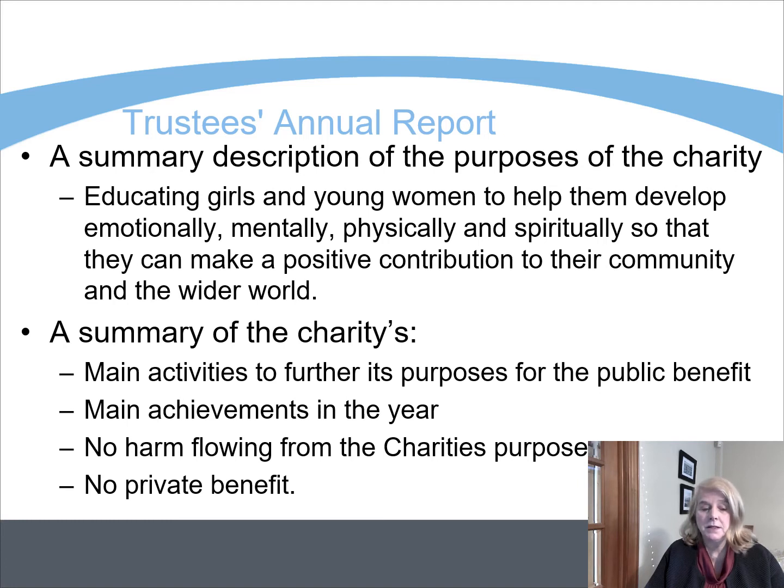The next question asks about the main activities that the charity undertook to further its charitable purposes for the public benefit. And Girl Guiding Ulster recommend that you put in here statistics on how many girls took part in your unit, what events and activities took place, and what achievements there were, for example, what badges were gained.